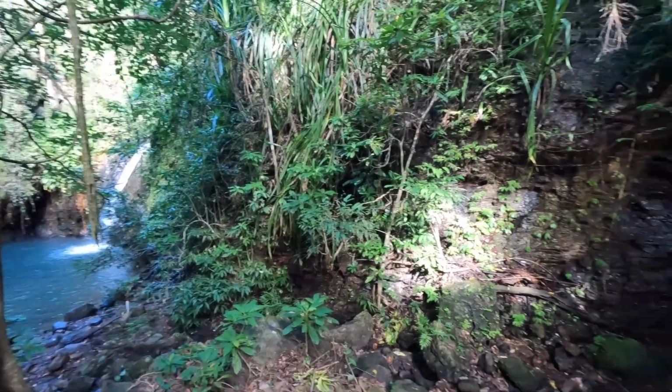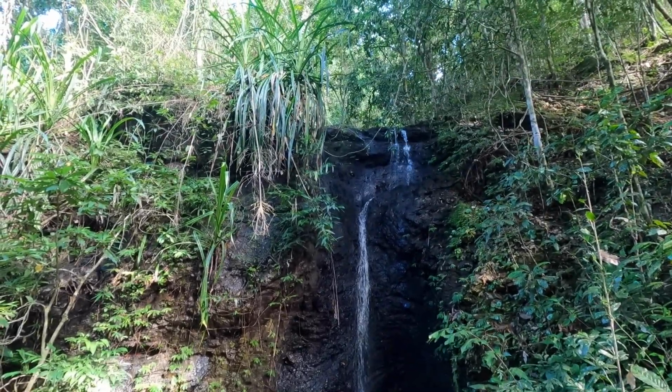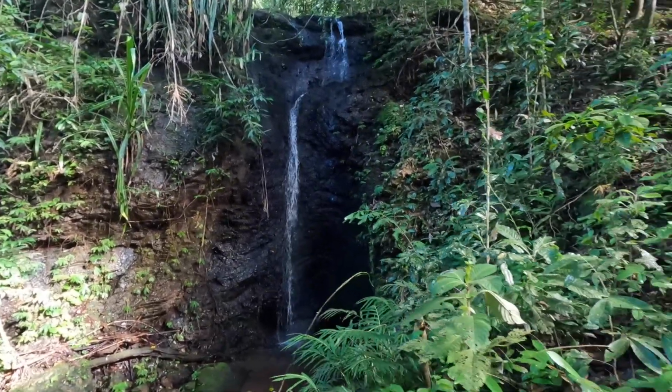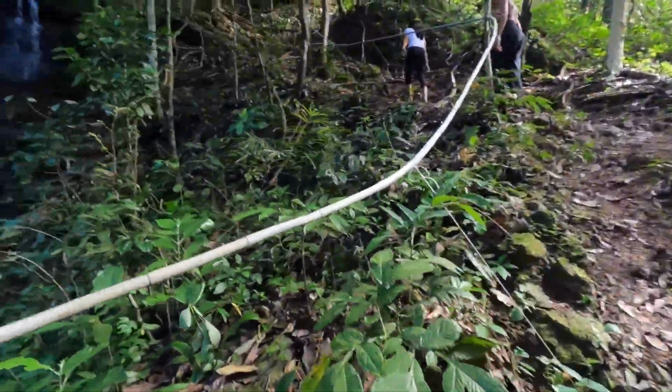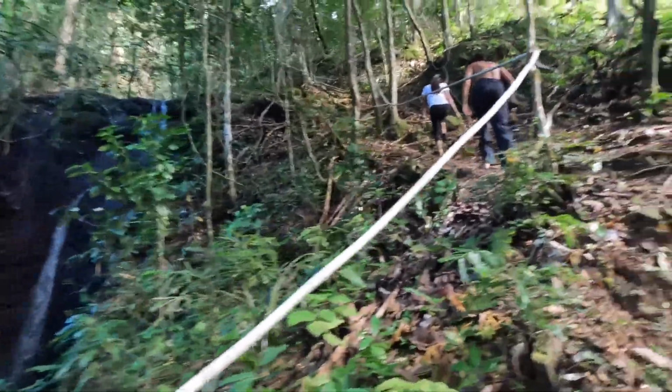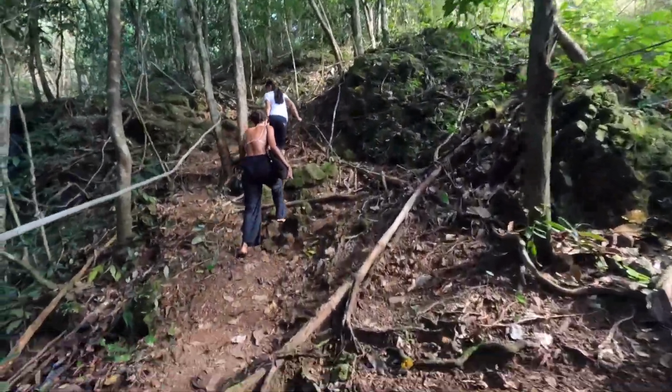So even besides the main falls, there are some other ones like this. This isn't considered the second one though, but you do see other little falls scattered around that you can't swim in. So we gotta do some uphill hiking now. We just came in flip-flops, by the way.